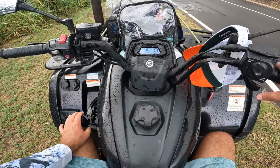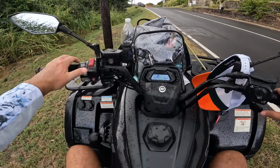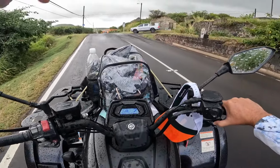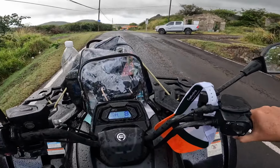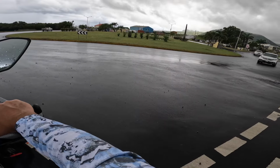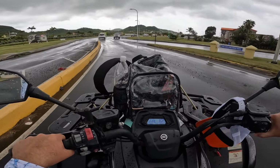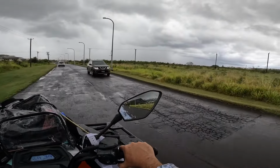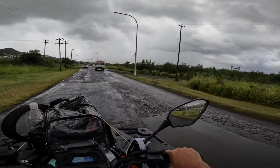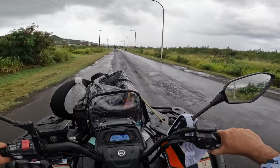GoPro battery change, check. Let's keep going. Timothy's Outlook. If you squint your eyes very hard, you'll see the Icon of the Seas right over there. Let's see, up ahead we'll probably get a better view.